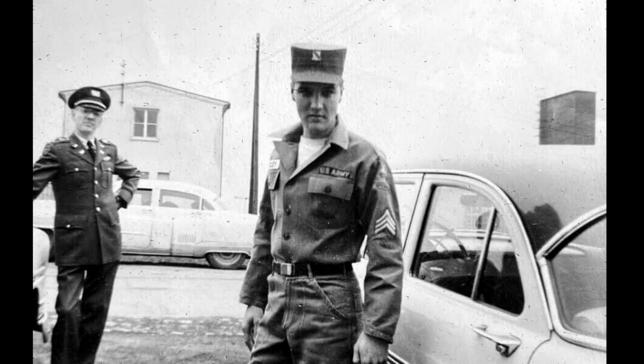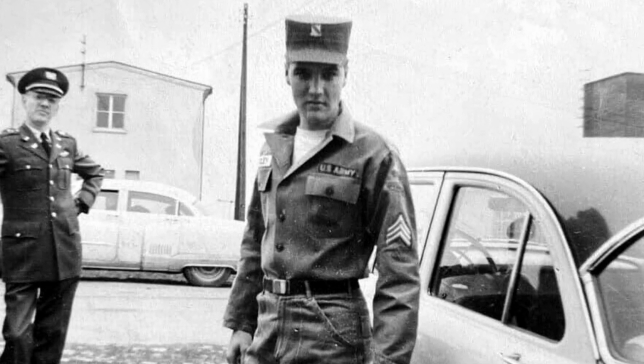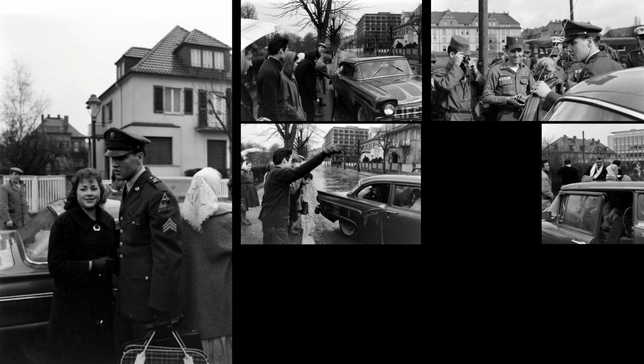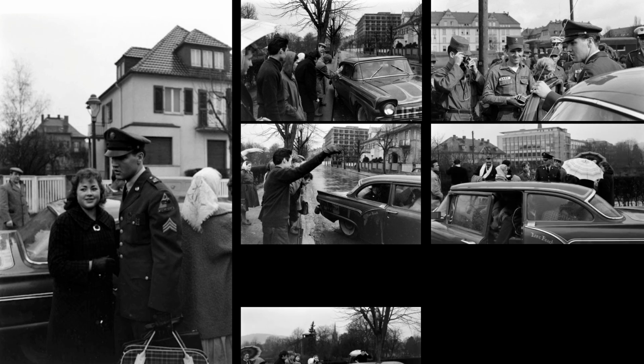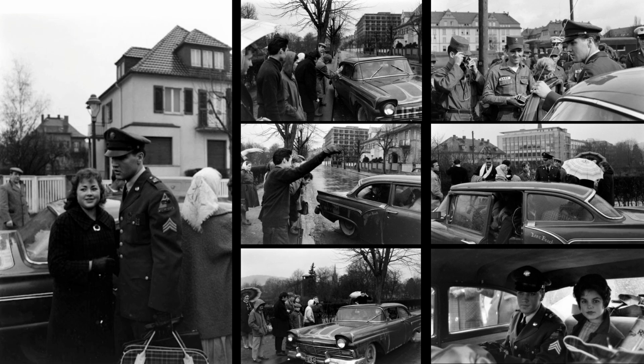One of the last days at the barracks in Friedberg. Elvis with sergeant stripes attached to the shirt. March 2, 1960, Sergeant Elvis Presley leaves the house he and his family occupied in Bad Nauheim. Elvis' time in Germany was over and he was pretty happy to be going home to the USA and continue his career. On March 5 Elvis was discharged from the army.